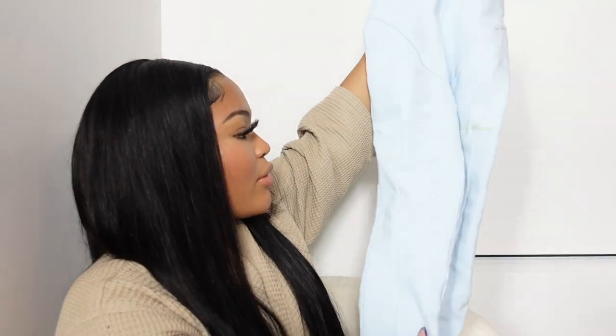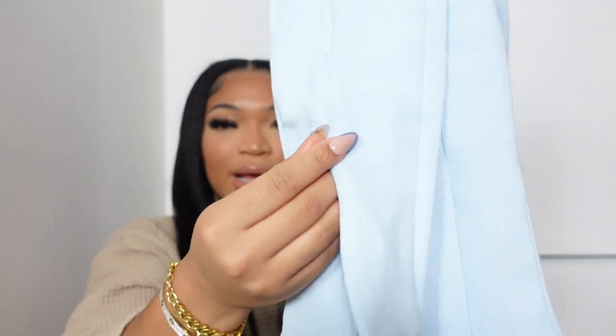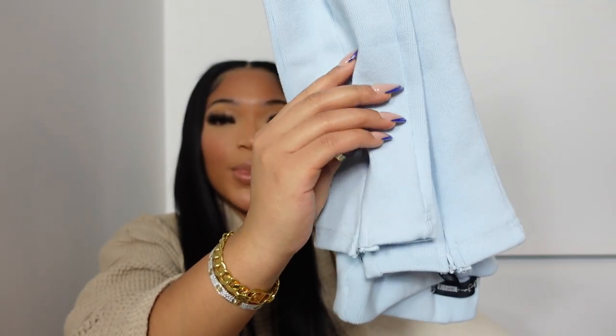I love this legging design. Let me give y'all a little close-up because it's kind of bright. So it's like a boxer type of design. I love the design. I love the quality of these leggings. They make my booty look so good. Also, at the bottom of the leggings, it has a zipper, so it can make a split. You can either close it or open. I personally like it open because I like a slit in my pants.